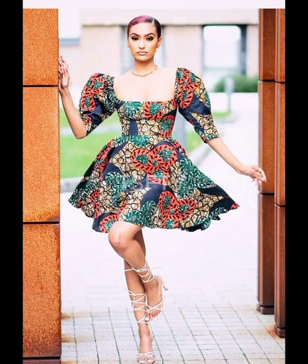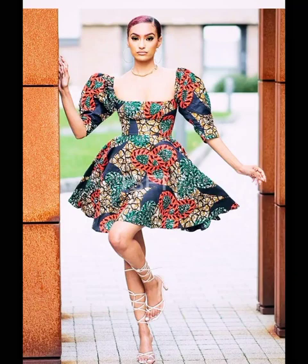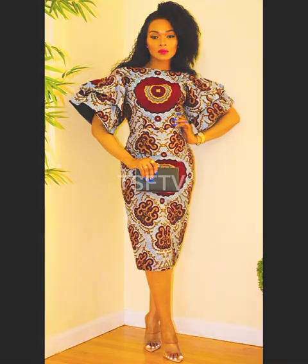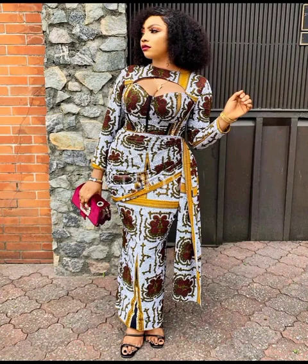This is another short outfit right here with a square neck design. Beautiful and amazing look. Beautiful trendy styles right here. Lots of amazing styles for church, for Asoebi, for various outings and occasions of your choosing. Beautiful styles to give you that standout look to rock this year.